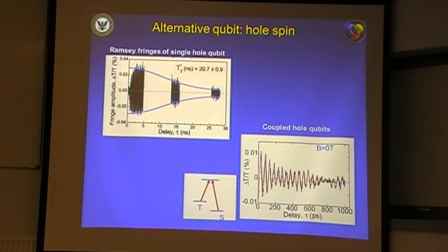I'll just make one comment here. It's a lot of information. We've also been interested in using hole spins as qubits. The reason for that is that a chronic problem in the solid state environment is hyperfine coupling to nuclei. Well, it isn't a chronic problem, it may be a tremendous advantage for quantum storage, and that's thinking critically about that, and actually doing work along those lines.